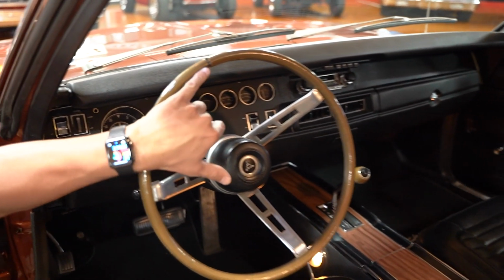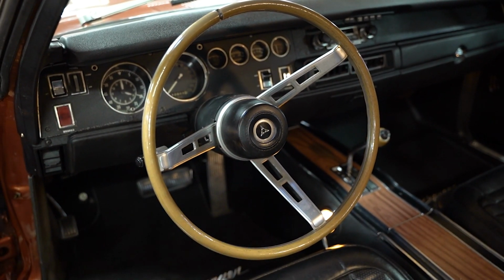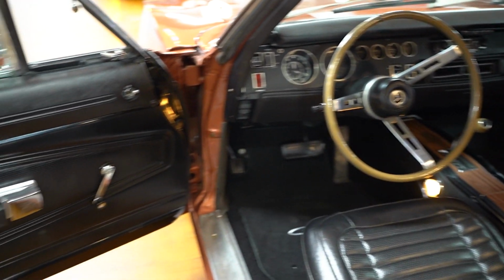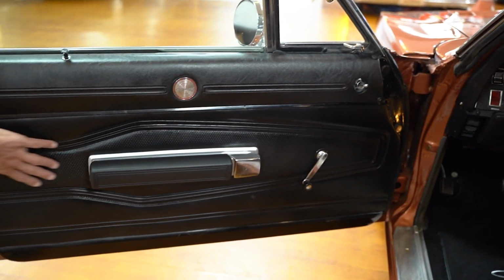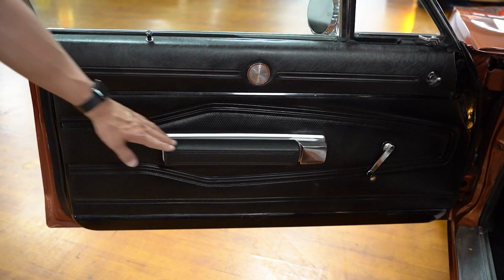The steering wheel has a little crack in it right there at the top. The rest of it's in good shape. I would imagine, looks to me, that is the original wheel. The dash pad on the car is in fantastic condition. Door panels are brand new as well to match the interior. Armrests are in great shape.